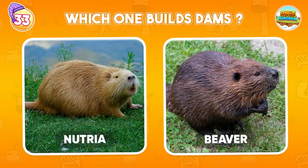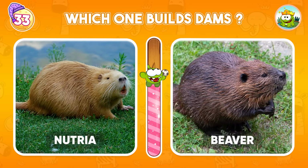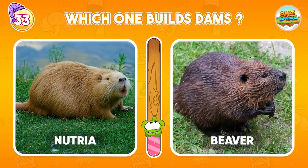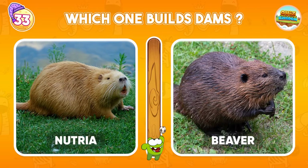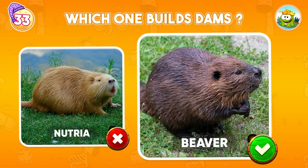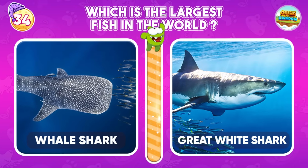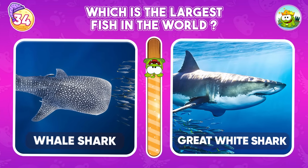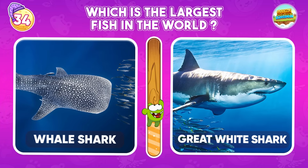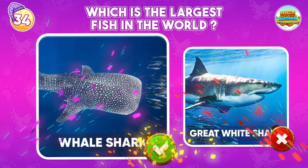Do you know which animal can build dams? Beaver. They're natural builders. Which is the largest fish in the world? It's whale shark.